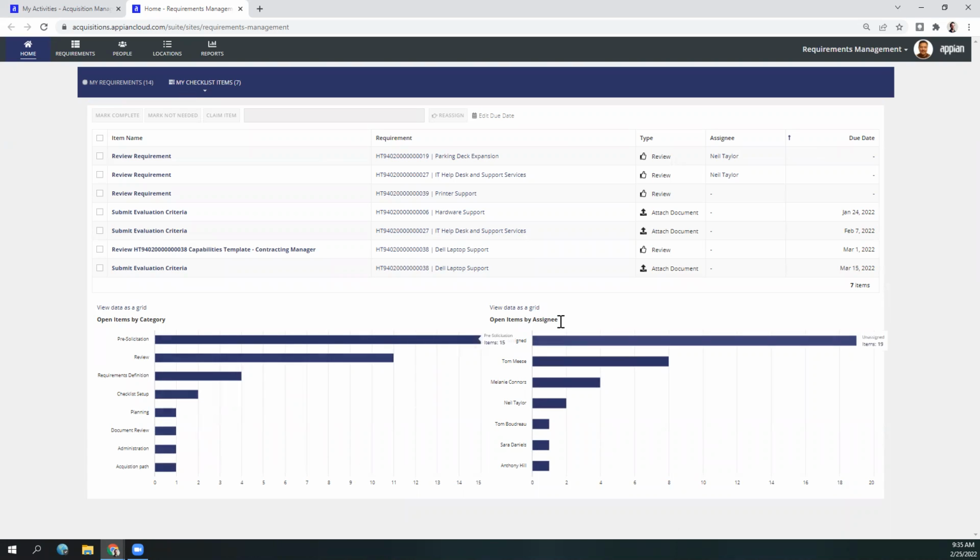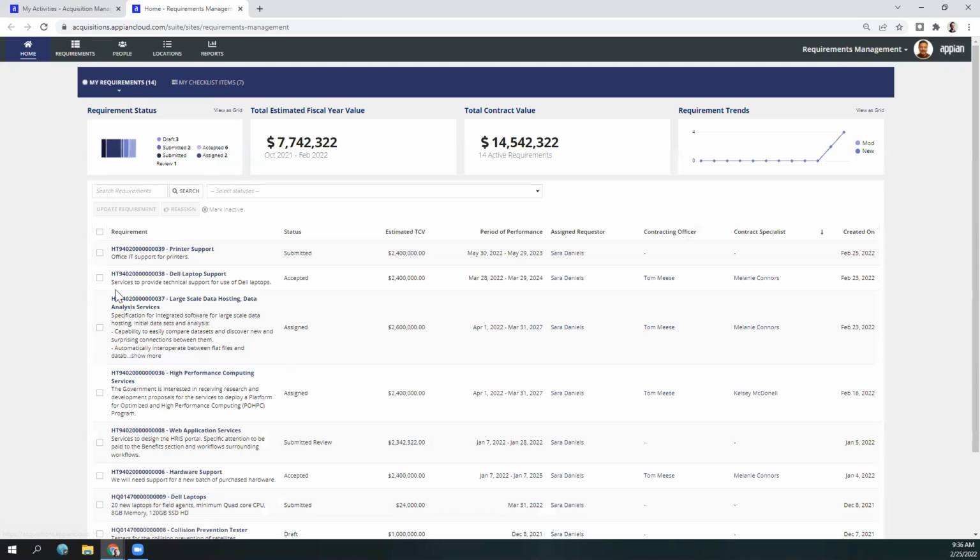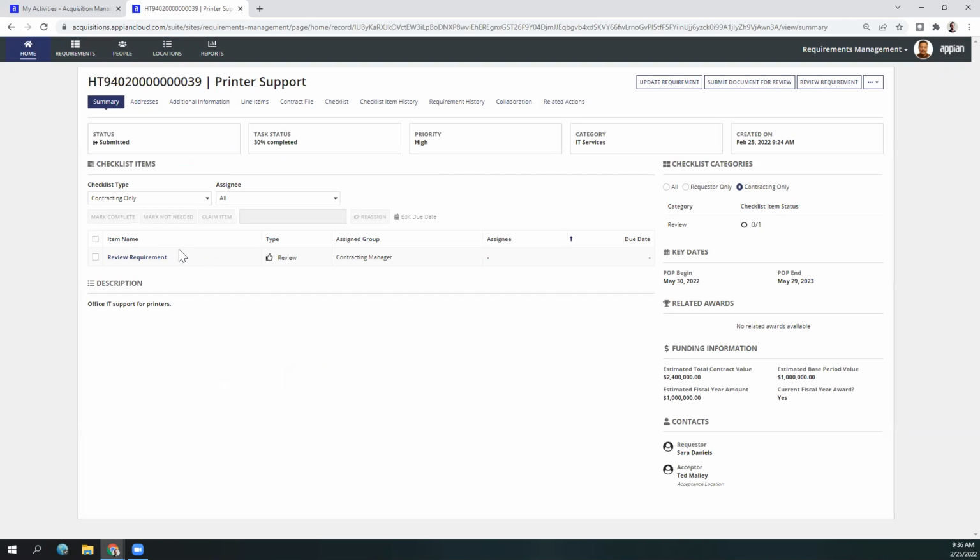So I have these charts that are telling me more about, say, open items and requirements that are in my queue, because I'm not the customer. Now I'm managing multiple requirements from different sources. So I get that greater amount of data as more of a manager type. So I'm going to come back to requirements and click into the actual requirement that Sarah Daniels submitted.